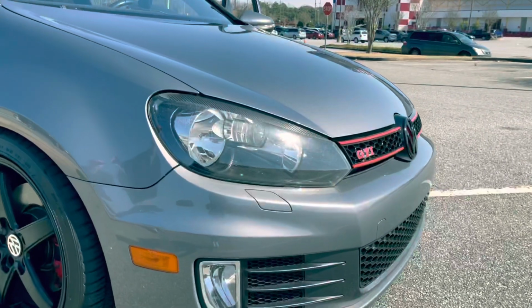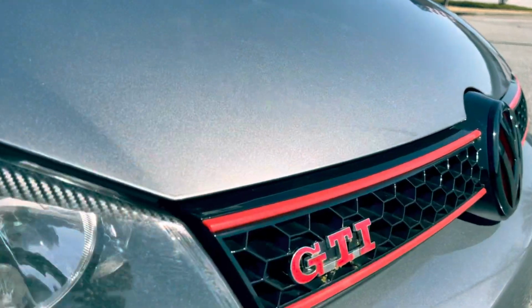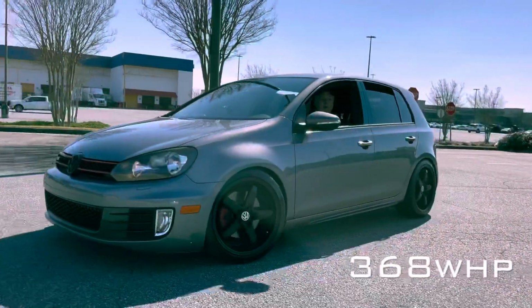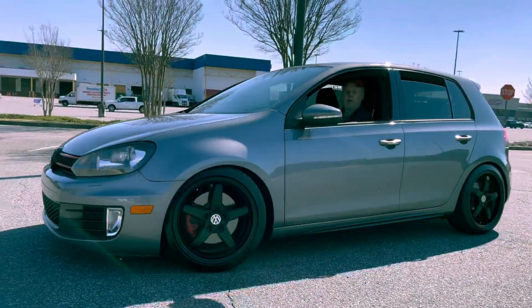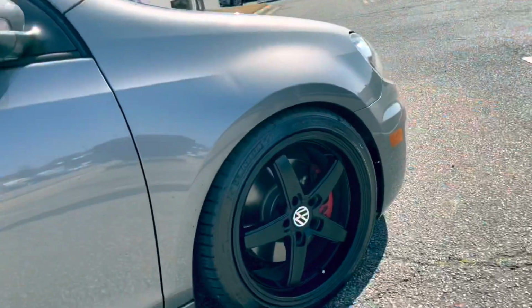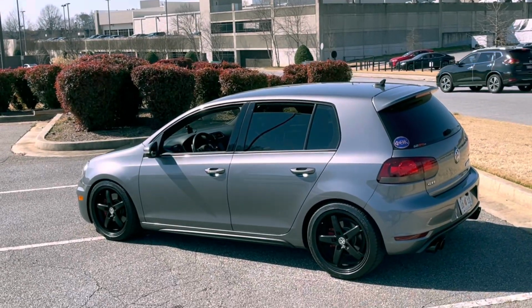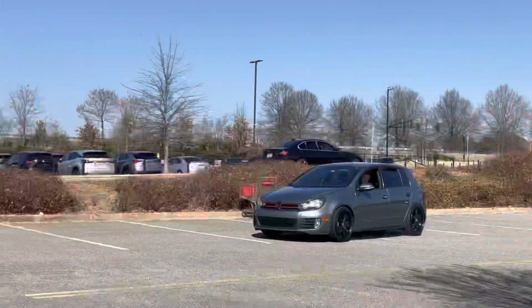My last dyno had 370 pounds of torque and about 368 horsepower. That was my last one. And then there was one. Now, that's to the wheel, right? So overall it's 400. Yeah, they claim. Of course. They claim, but you're going to lose 15% at least.